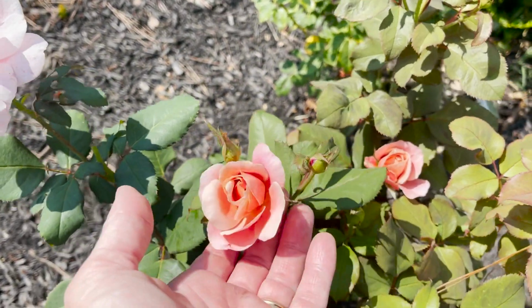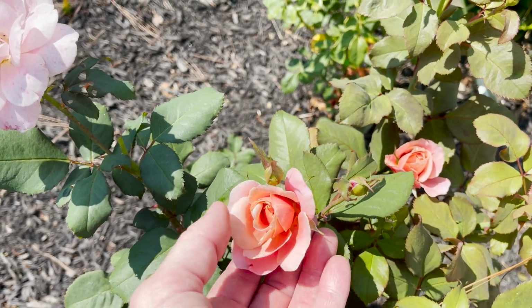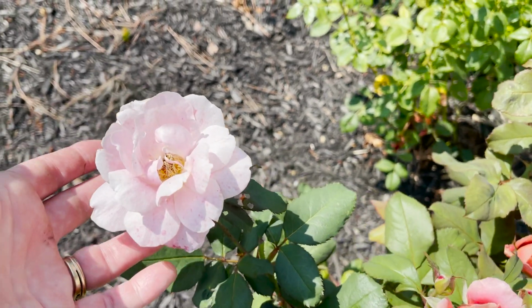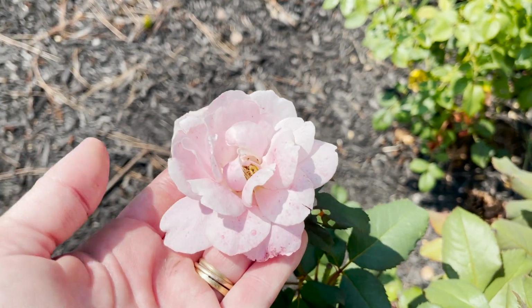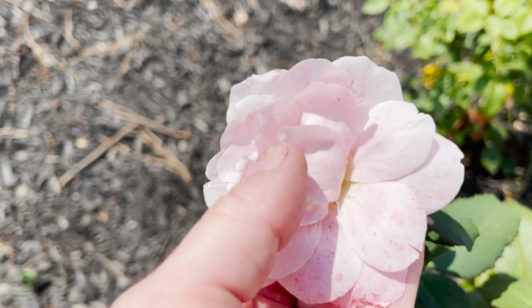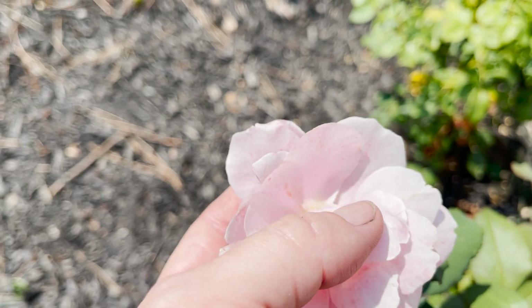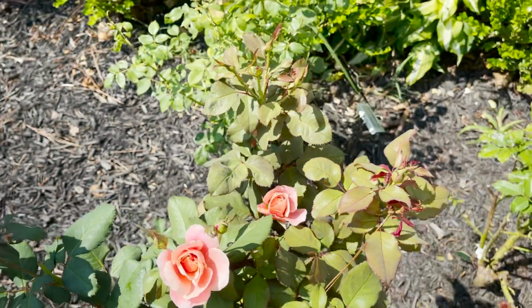And this is Distant Drums. This is what you typically see with Distant Drums. It's got the dusty pink and apricot color, but she's been opening in this heat to a very light lavender. And then you'll see I've got spots on her that are not thrips. This is heat damage because I'm looking inside and there are no pests.